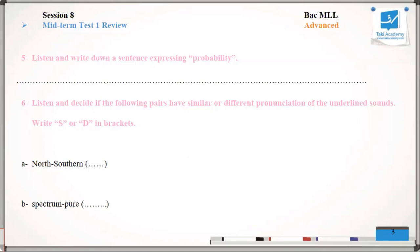So we have north versus southern. Is that similar or different? North, southern. So you will compare the TH. Here and here it's about the U. So north, that's the sound. And the other one is southern, the sound. Yes, for sure, that's different. Now, what about spectrum and pure? Spectrum, pure. Yes, of course, those are two different sounds. Good.